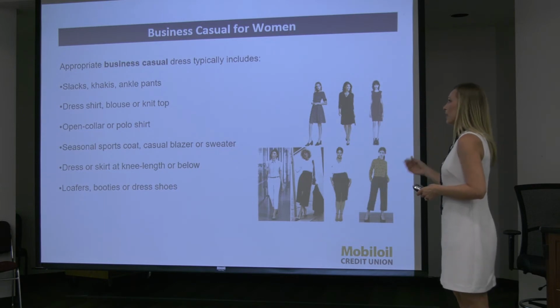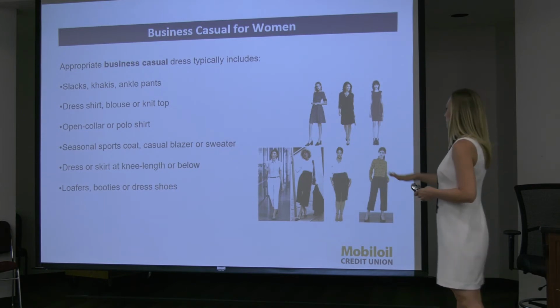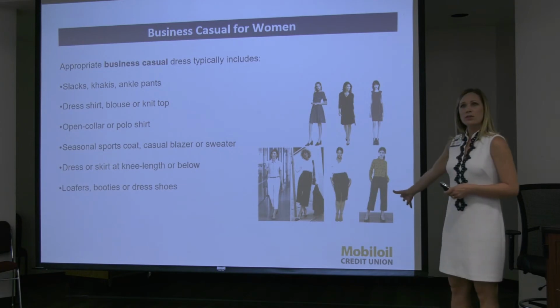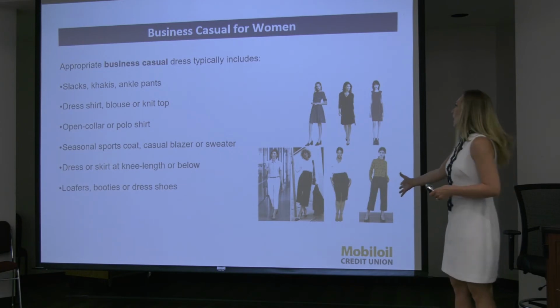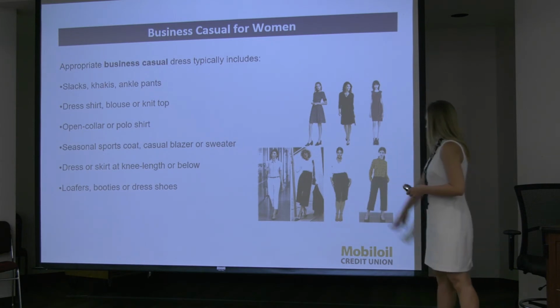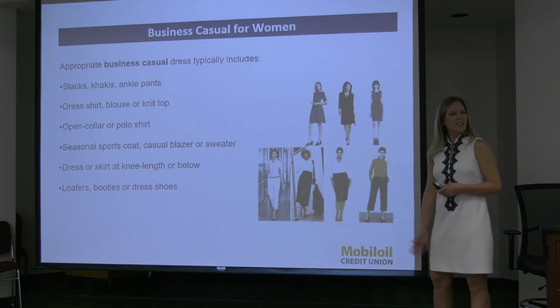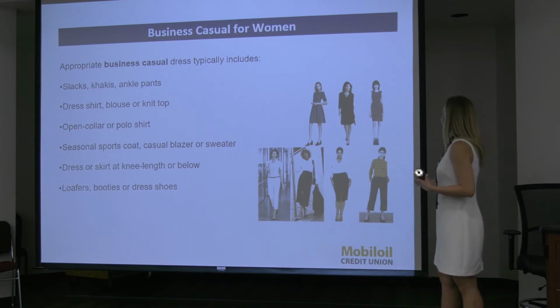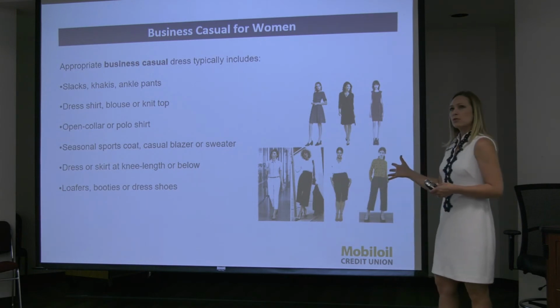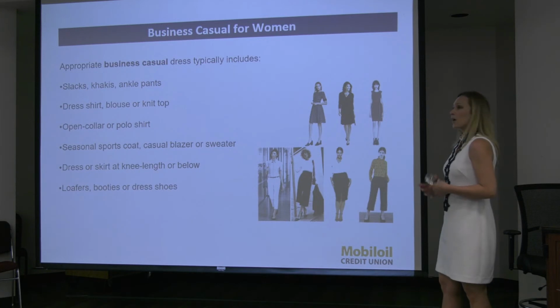Dress shirt or blouse or a knit top. You can see some of these examples here. They don't have on a suit, but they look very professional. She has on a nice top and some, what do you call those now? Culottes or something? Anyway, they're nice pants. She has on a nice skirt and a blouse, right? But they still look professional. They still have a nice tailored look to them, but they're not in a suit.